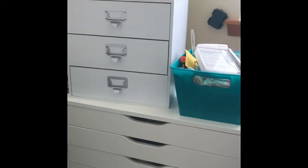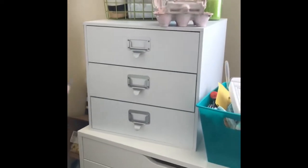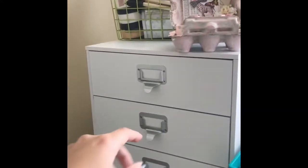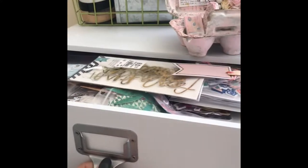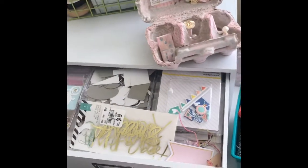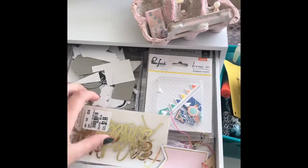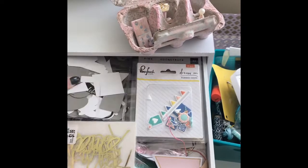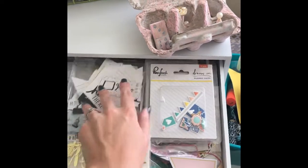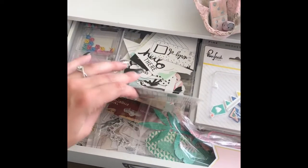So over here in this corner I've got packing materials, and then these drawers are from Michaels. This has lots of different die cuts, so you probably haven't really seen any die cuts. This is where almost all of my random die cuts are. I don't know why this is mostly upside down, but I've got some Heidi Swapp stuff, and this is just packed to the gills with die cuts.